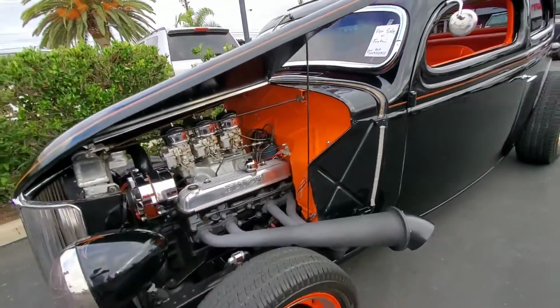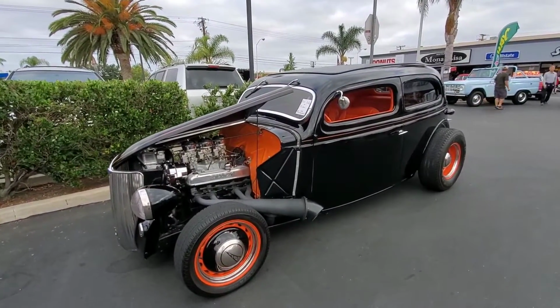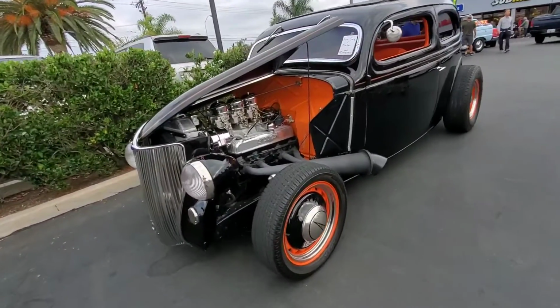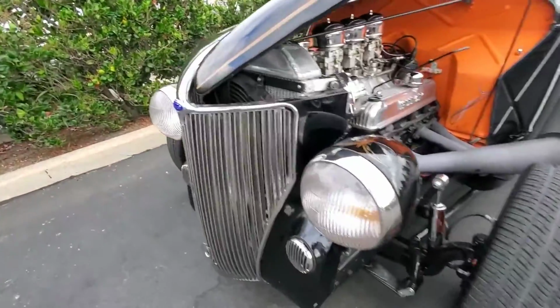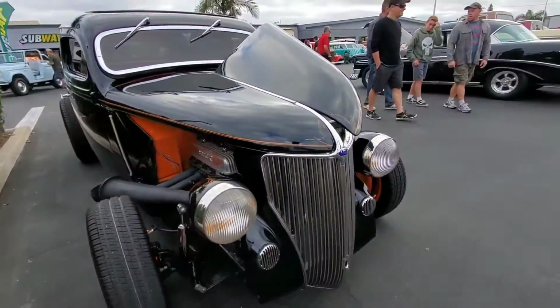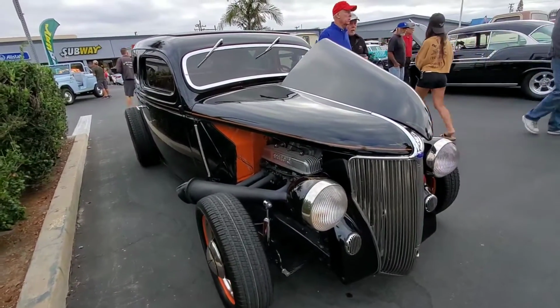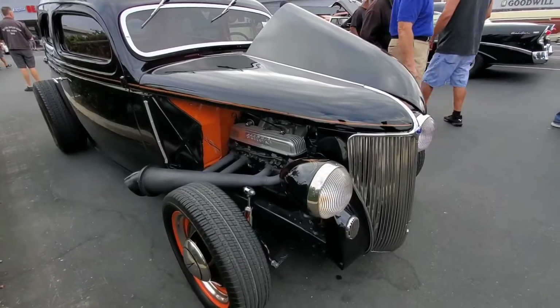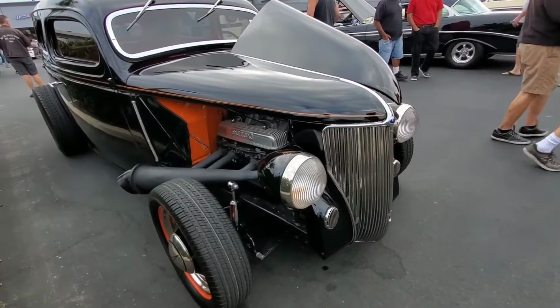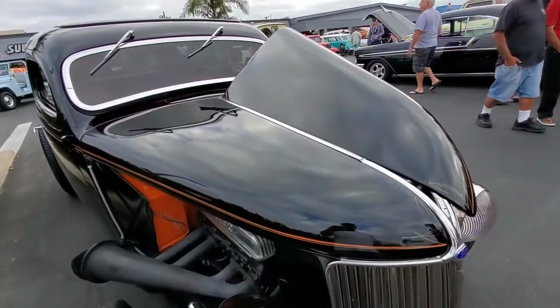It's like a pull back roof on it. Very nice. Got your headlight buckets. This has got to be about a 34, 35, 36. Look at that. Yeah, it won't be a 34, I know better. 35 or 36. I know it's not 37. That is nice. Beautiful.